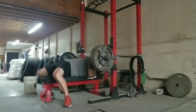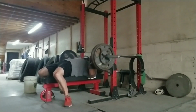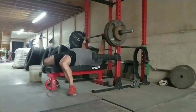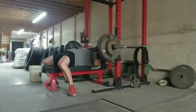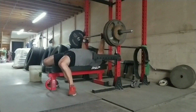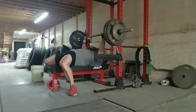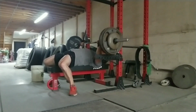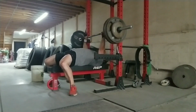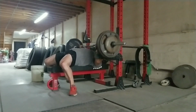Thoughts on adductor and abductor training? Yes, do them. I find a way to work them in my warm-ups or after my working sets, but they are really good in my opinion for hip health and knee health. And it's not even something you really have to push super duper hard, but I would suggest anybody asking to do them.